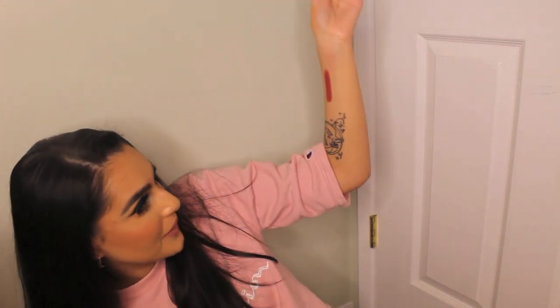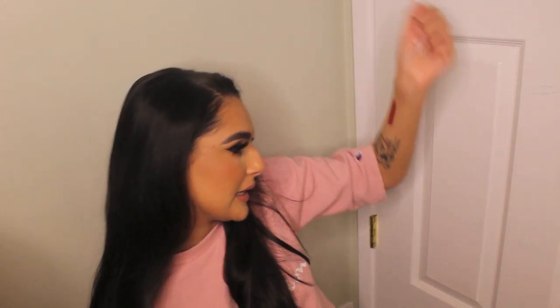Lastly, for lip products, Gucci Beauty. I work for Gucci Beauty, if no one knew that, but their lipsticks are so nice. The first one that I'm showing you is the shade Mildred Rosewood. I hope you can see what I'm showing you. This one is a really pretty rosewood color. I usually don't wear pinks very often, but that one I really like.